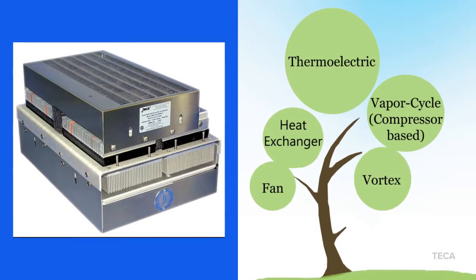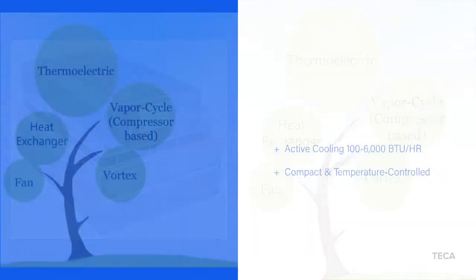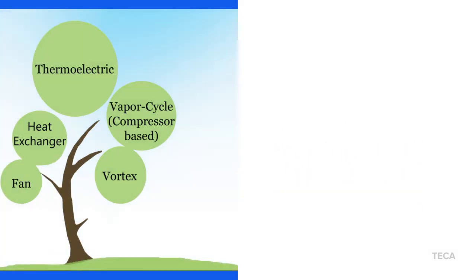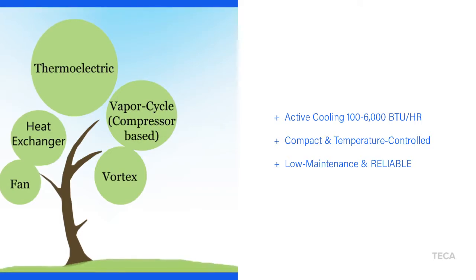Thermoelectric cooling technology is uniquely positioned on the thermal management family tree. Thermoelectric enclosure coolers are more compact and technologically advantageous than simpler solutions like fan trays. When compared to vapor cycle cooling, there's less maintenance, lower cost of ownership, and less vibration.